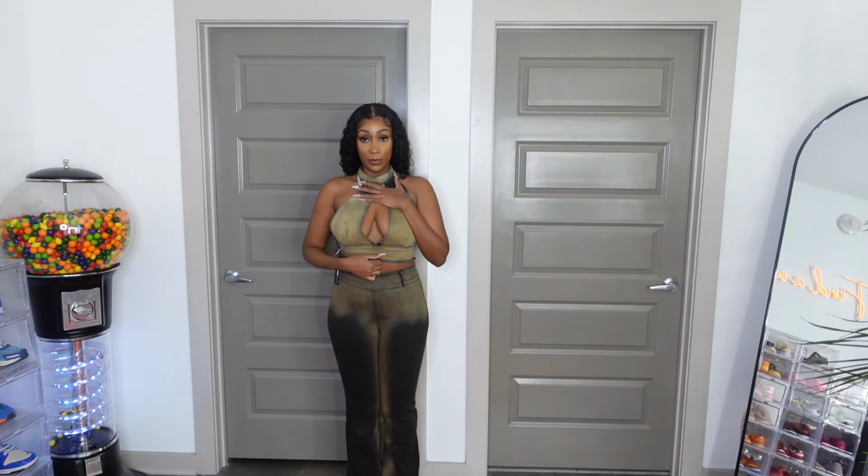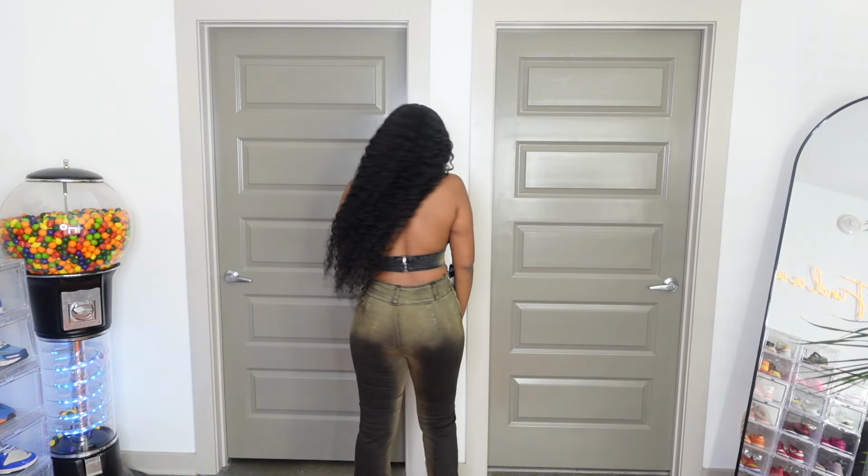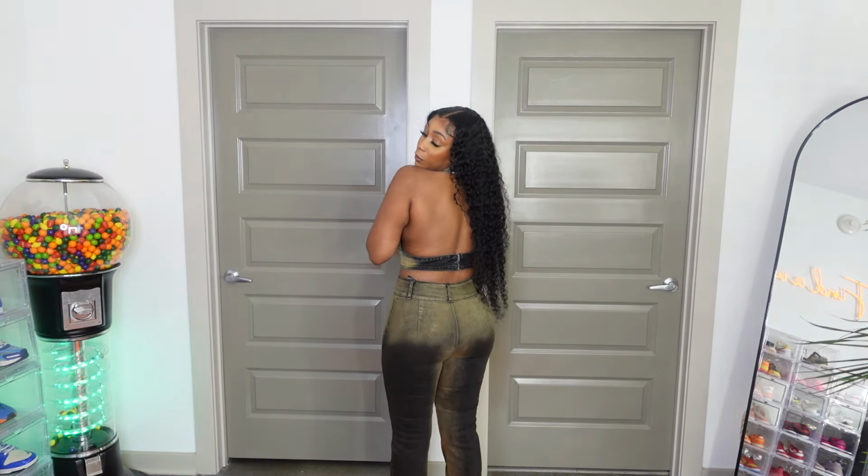The thing is, I'm holding this because I feel like I need a little more support over here. So I would probably wear this with some pasties to keep them things thanging, you know? We want them to thang a little bit, but guys, this outfit is really, really cute. I love it. Bam, we got a back moment going on. I love a good back moment.